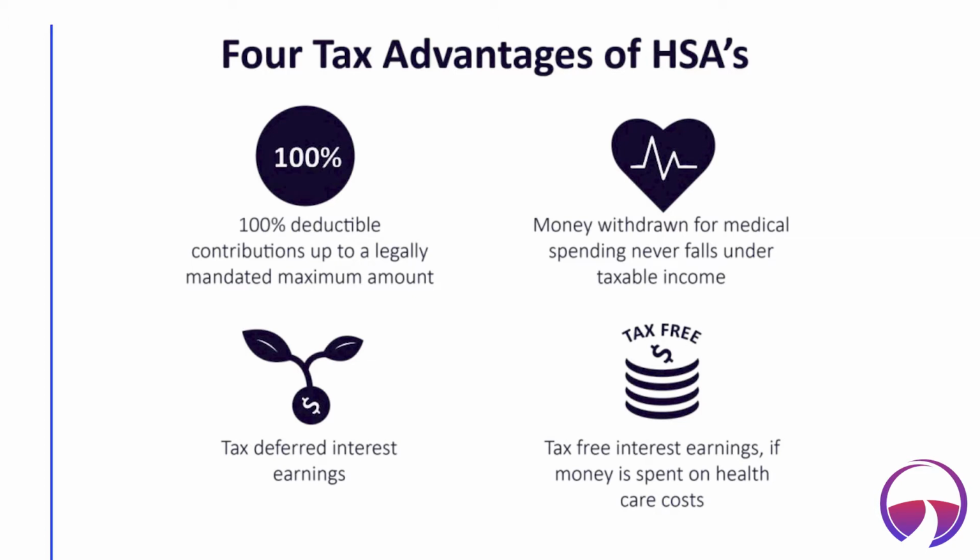HSA contributions are either pre-tax if through an employer or tax deductible if you opened your own. You don't have to pay taxes on the account's growth. And when you make withdrawals for eligible expenses, you do not pay taxes or penalties on those withdrawals either.